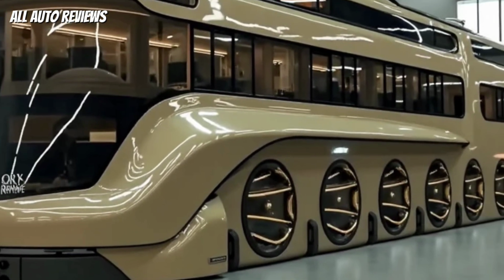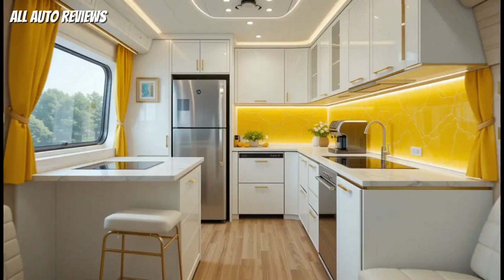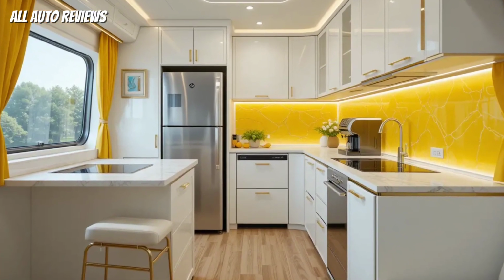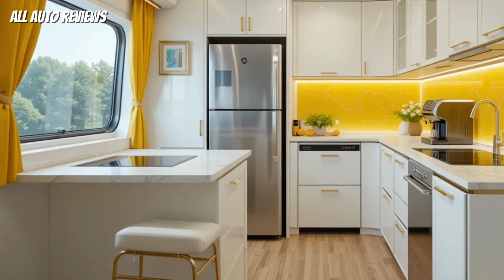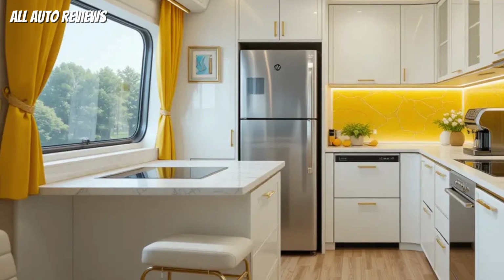The yellow-tinted backsplash glows softly under LED lighting, giving it an elegant yet cheerful atmosphere. There's even a compact breakfast bar with white leather stools, perfect for meals or a morning coffee with a view.